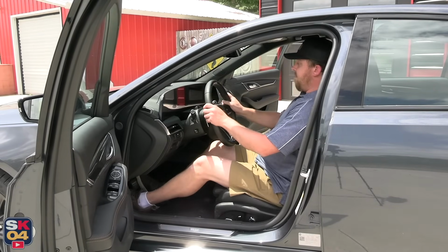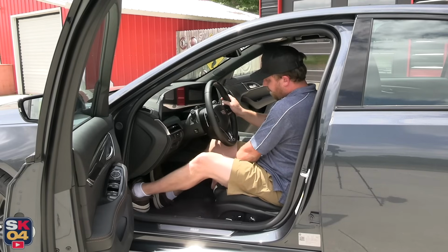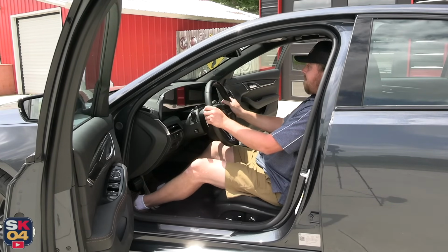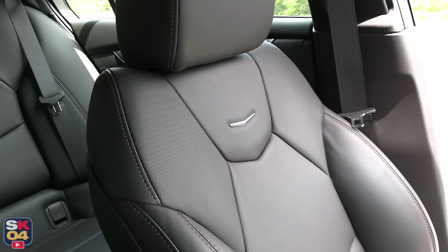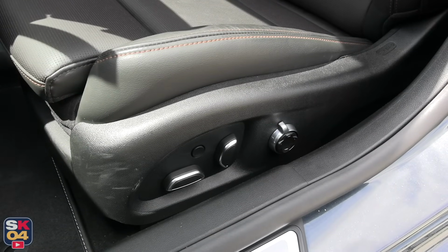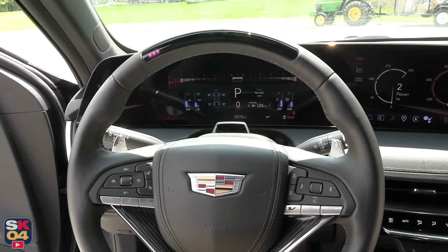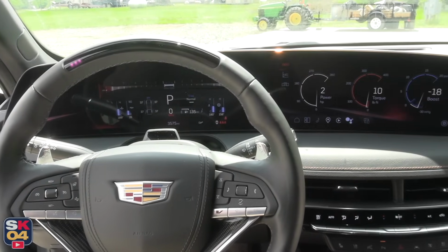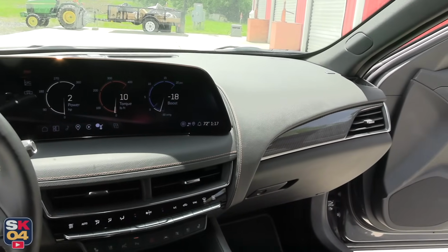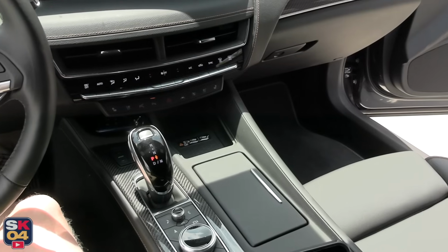The optional high-performance front bucket seats are designed to provide additional lateral support during spirited driving with a high degree of adjustability for varying body shapes and sizes. When equipped, the front and rear seats gain unique jet black leather upholstery with accent piping, diamond quilting, and embossed V logos. Heated seats are standard. If you specify leather upholstery or the high-performance bucket seats, you get ventilated front seats as well.